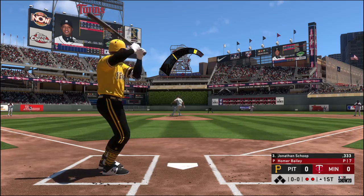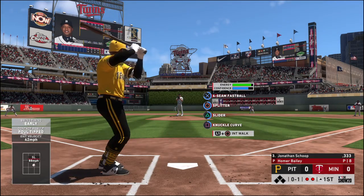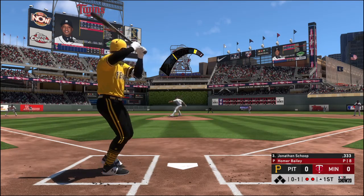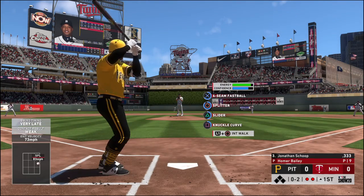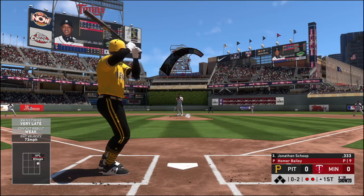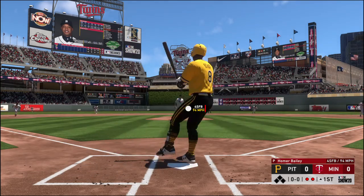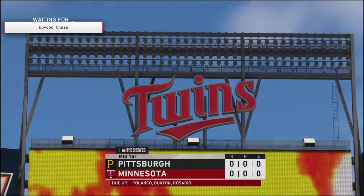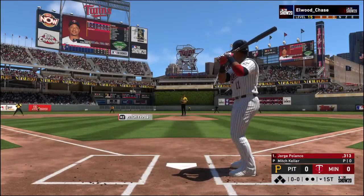First pitch of the at-bat on its way. Fastball as he just reared up and let that one fly, and the inning is over. Settling in now, Jorge Polanco. He'll lead things off here in the bottom half of the first.